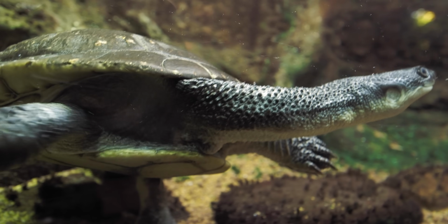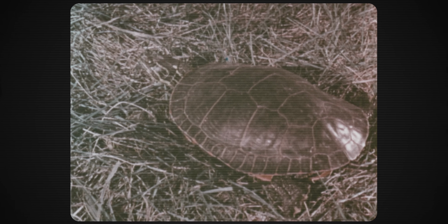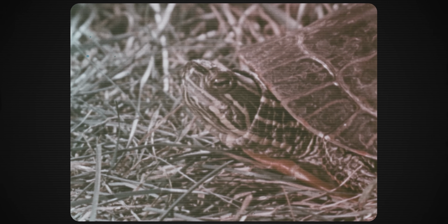The question of why turtles evolved their shells has long plagued scientists. Even the ancient Greek Aesop speculated in his fables about how the tortoise got its shell. While most have assumed this adaptation was solely for protection from predators, a recent study suggests that maybe it was for something else entirely.